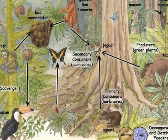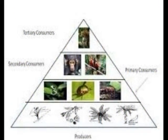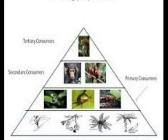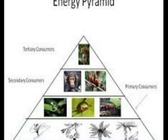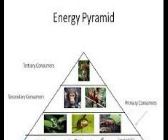Here is a typical food web for an Amazon rainforest. Here is a typical energy pyramid for an Amazon rainforest. And the Amazon rainforests are so diverse, they are absolutely not limited to these organisms.